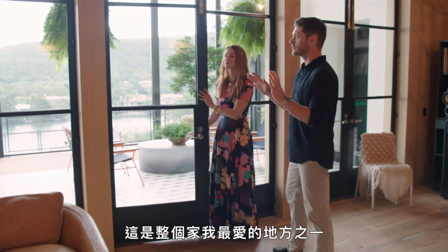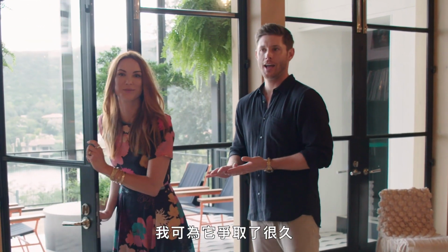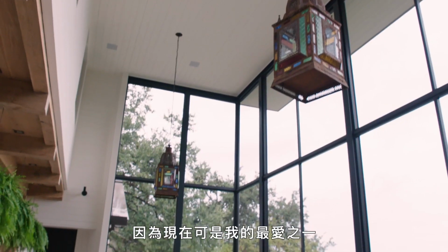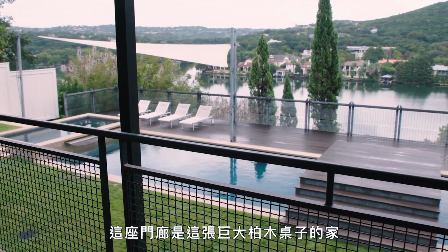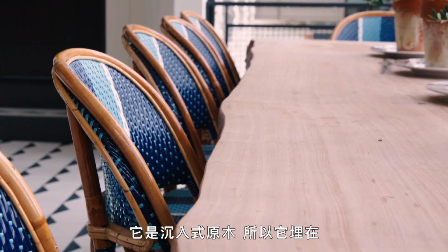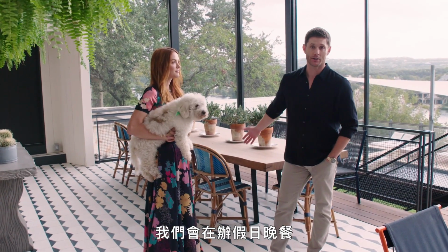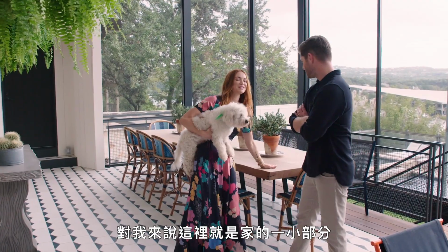This is one of my favorite places in the entire home. I fought really hard for this one. I was against it, but let's check it out because I'm not anymore. Just an old screen porch where you're watching boats go by on the river. This porch is the home of this giant cypress table. It was a sinker log, so it was buried to the west bank of New Orleans. We've had holiday dinners out here. We've had long hangout conversations. It's a little piece of home for me. So I really love it.